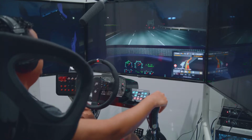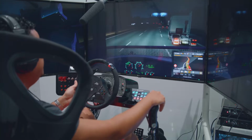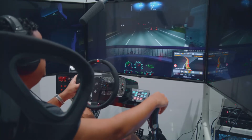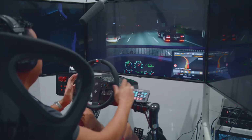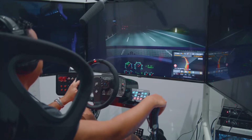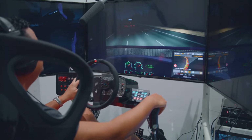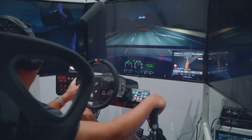Of course, I am looking to get the hub wheel too. I'm looking to get the Club Sport hub wheel. That way I can put a bigger rim on this thing, just to be a little bit more realistic with the trucking games. This rim is pretty small. It'd be nice if I had a bigger rim. And I am thinking about getting maybe a few more gauges.